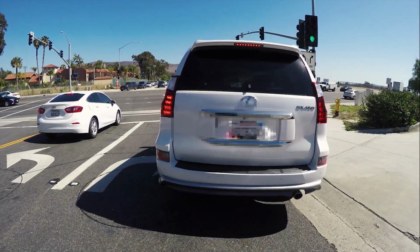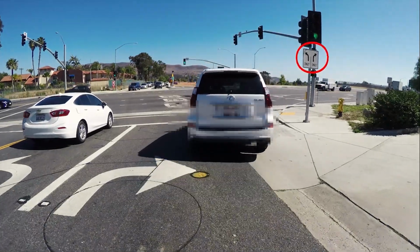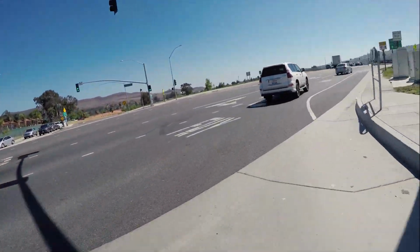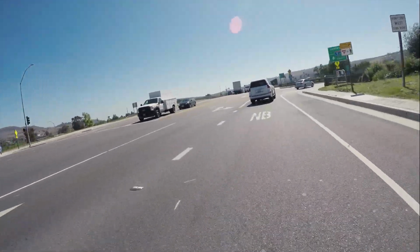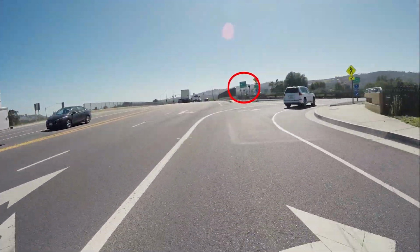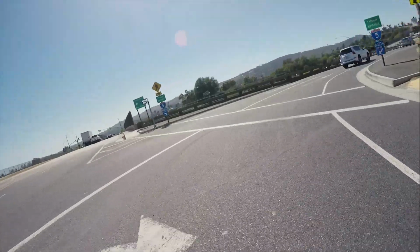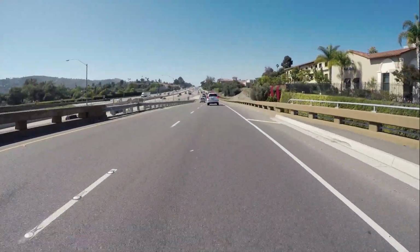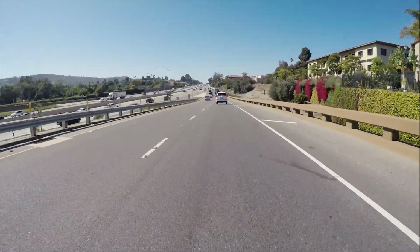So I see the regulatory sign here, left lane's left turn only, right lane's right turn only. There's the green light, I'm checking left anyway. Gonna go 5 north. Meter is on, but if there's a carpool meter here, I won't need to stop, but apparently that's not the case, so I'll just sit right here for now.